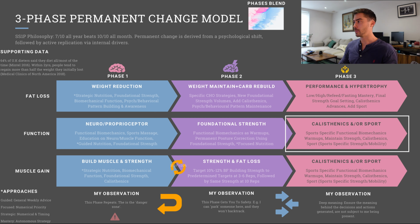And anyway, phase three for this particular client is calisthenics or sport. Now, calisthenics and sport is on phase three due to the fact that calisthenics requires a huge amount of isometric and core strength. The core not just being your rectus abdominis muscles, but all of the muscles around the trunk.